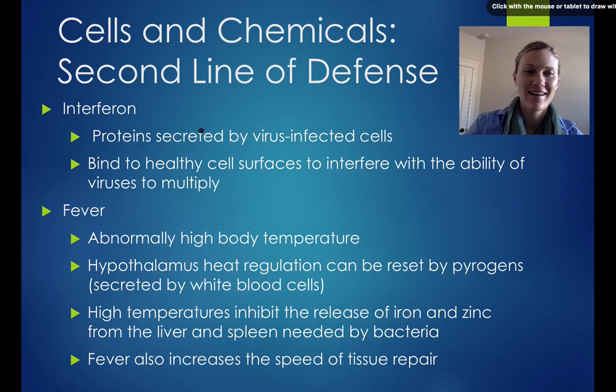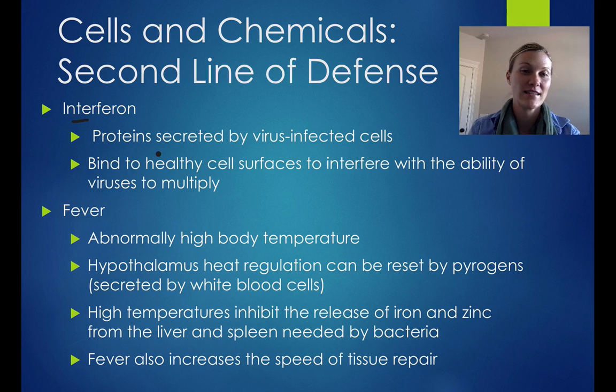Okay, a little bit more. You have interferons. These are basically proteins that are secreted by virus-infected cells. And what happens is they try to bind to your healthy cell surfaces, which interferes with the ability of the virus to multiply. So they're going to be proteins that attach to a virus to make it so it can't go through cell division.